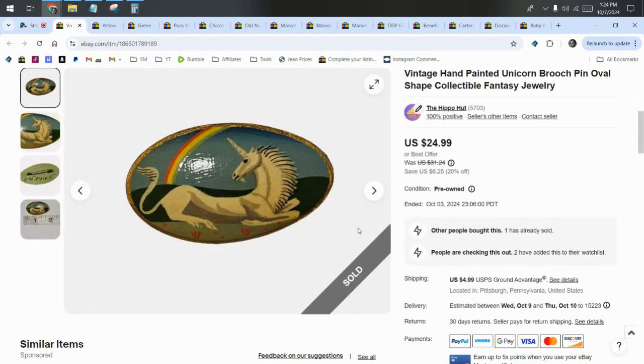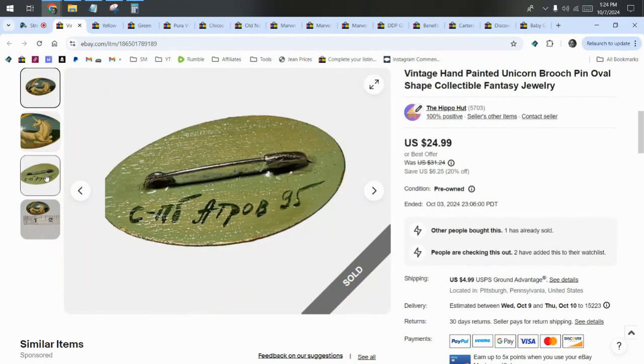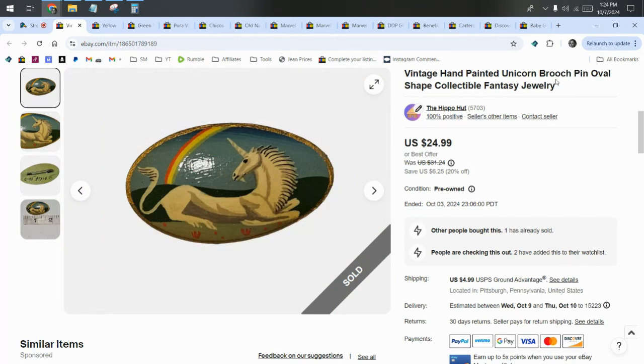And then we have this super cool brooch. This is a hand-painted brooch with this really beautiful unicorn on it in this rainbow. The artist that originally painted it did sign it on the back. And so I just put vintage hand-painted unicorn. Actually, List Perfectly builds these for me. Here I am taking all the credit. I do use List Perfectly's AI to build my jewelry listings. I add jewelry and women's at the end sometimes if there's room, or the word fashion. But this put oval shaped collectible fantasy jewelry. So this sold for $25 plus $5 shipping.